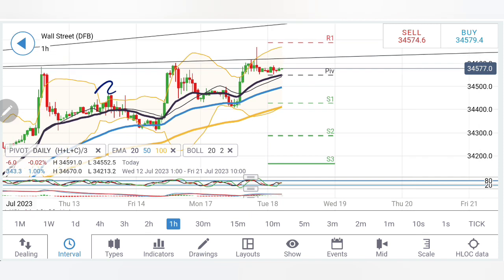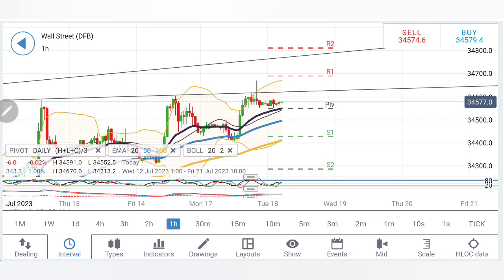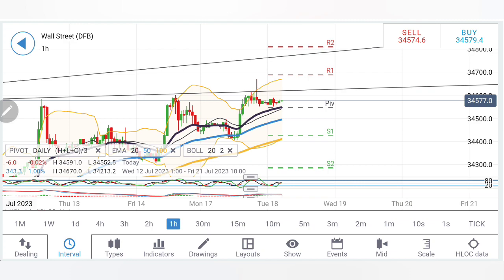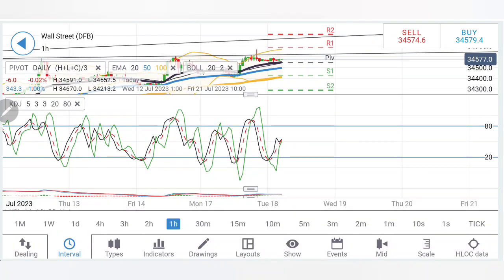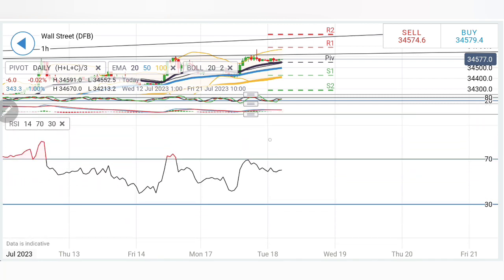Now look at the hourly charts. What it has done is higher lows, higher highs. Support till 34,450, very strong. On the upside, you can see 34,700 coming out as a greater resistance. Stochastic looking up. MACD is almost flat, trading with slight bearish bias.